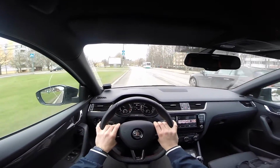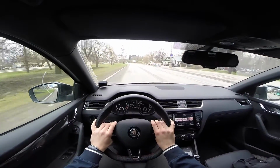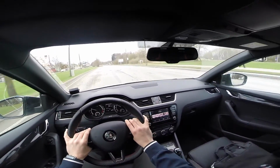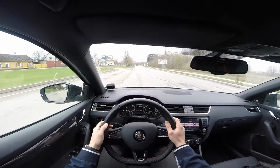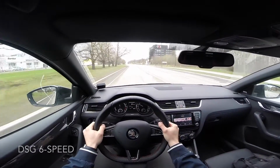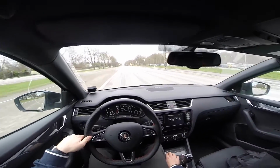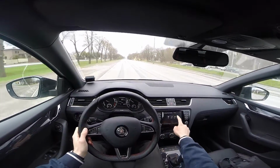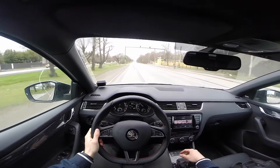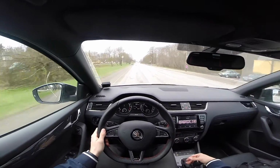It's also really quiet for a diesel. Right now, and even with partial throttle, I can't really tell if it is a diesel or a petrol car, which is a good thing. This has the flappy pedal gearbox, which means you can change gear. If you put it in vRS mode, the sound is much more profound.